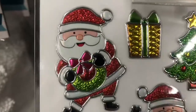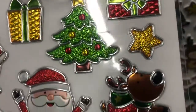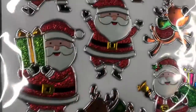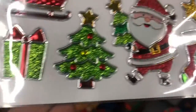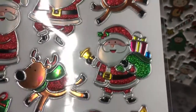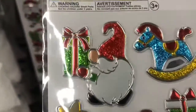This one's got Santas and trees, candlesticks. The presents look so nice, so adorable. Flying reindeers, lots of Santas, sleighs, trees, and more presents and stockings. This is good for your classrooms too. Let the children pick one and make their own cards.